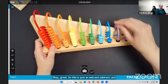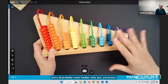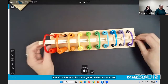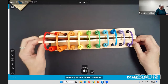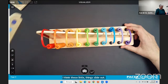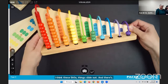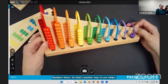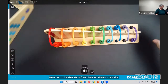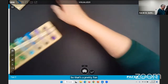But I like it because it's kind of eye-catching and it's rainbow colors, and young children can start learning those math concepts. I think these little things slide out. And there's numbers there. So that's another way to use, whoops, how do I make that show? There we go. Numbers on there to practice with. Yeah. So that's a pretty fun little math toy, I'll call it.